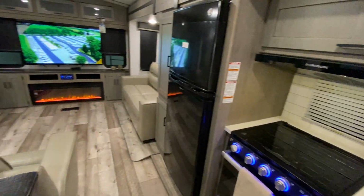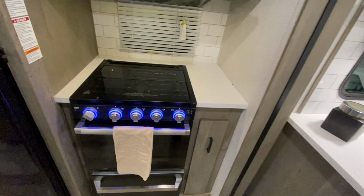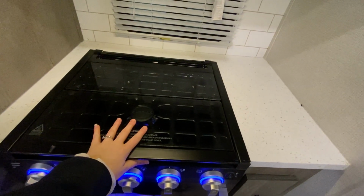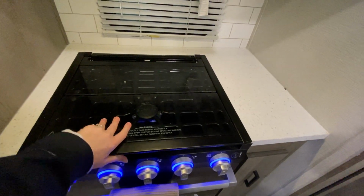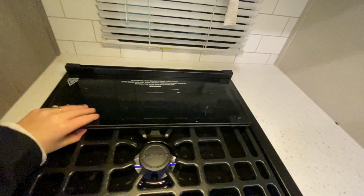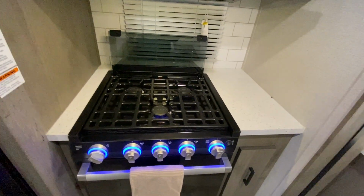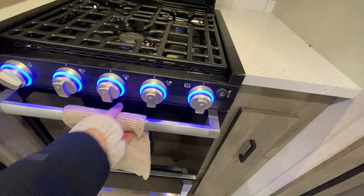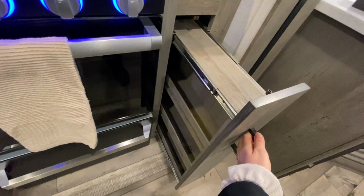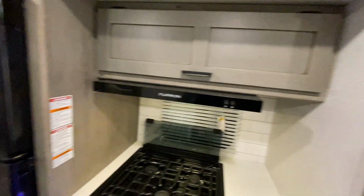And then as you walk into your living room, you kind of walk by your stove and your fridge. So you have your 3 burner top stove with a glass range cover. So when you aren't using it, you can fold it down and use this as additional countertop space. But then when you're ready to use your stove, you just fold it up like so, and you prevent grease from splashing all over your really pretty walls. There's your oven. And really cool accent lighting on your knobs. Extra storage right here. It's actually a spice rack. And another cabinet up above.